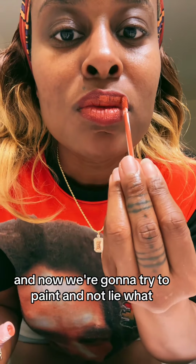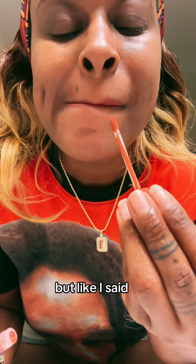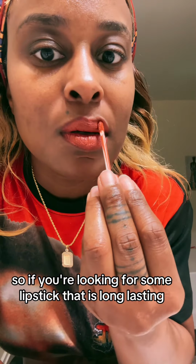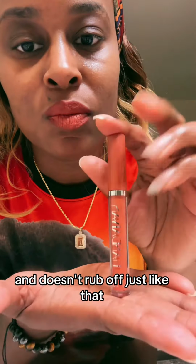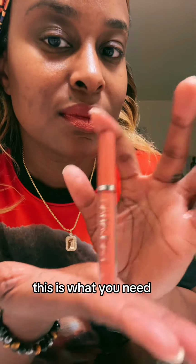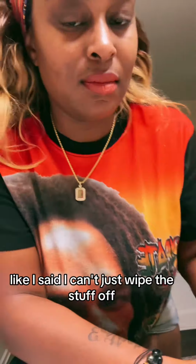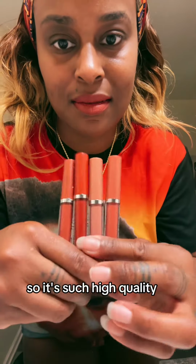And now we're going to try the pink. And I would have taken the red off, but like I said, it doesn't come off just like that. So if you're looking for some lipstick that is long lasting and doesn't rub off just like that, this is what you need. That's the pink one. So I want to try the other ones, but like I said, I can't just wipe the stuff off. So it's such high quality with long lasting.